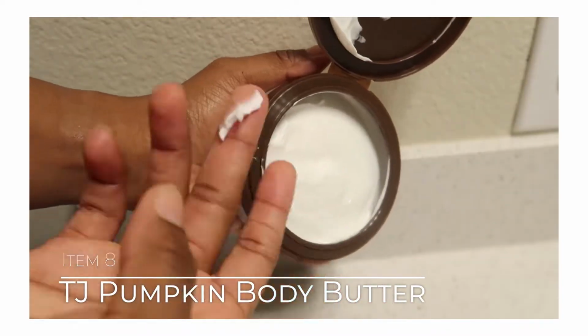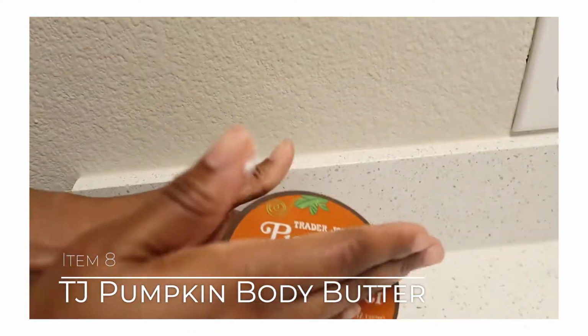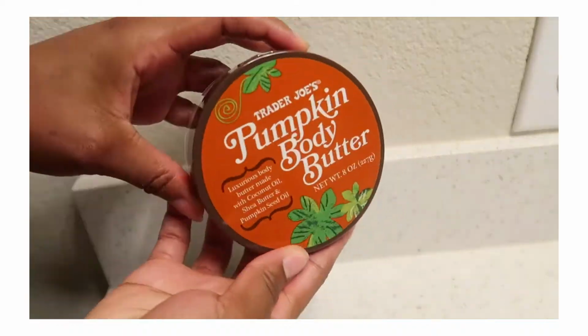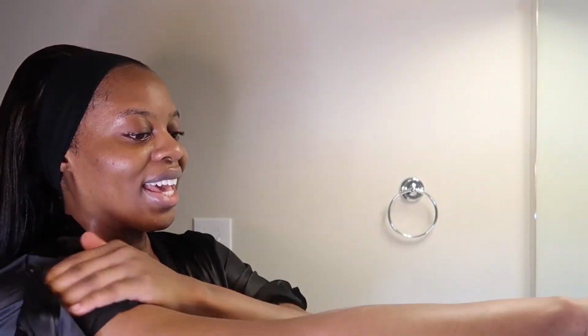Let's do some lotion on the back. Throw some lotion on. Ooh, this feels good. It smells good too. It doesn't smell pumpkin-y. It smells like harvest, like fall. But it's nice and thick. Y'all see that? Ooh, you don't need a body oil with this. I like it.